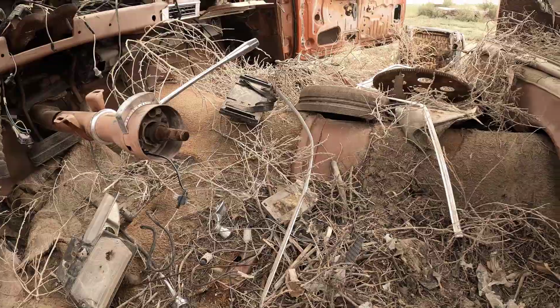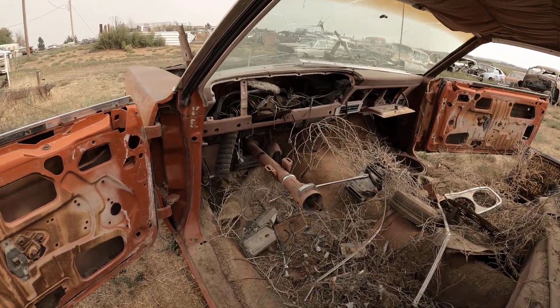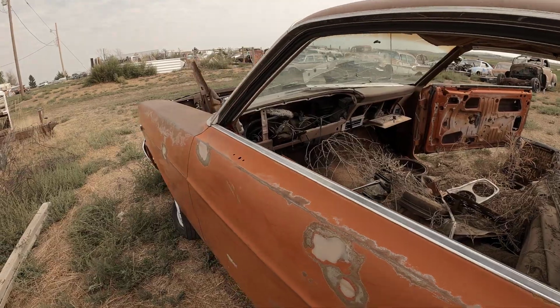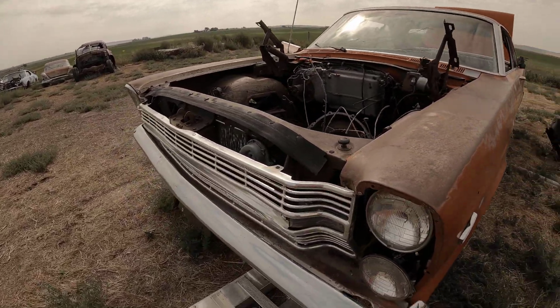Because I'm trying to debate on either live streaming when I start stripping this or not. Because it's not going to be this week, because we're going to have a heat dome all the way into Saturday. So we're trying to debate on either getting a car this coming weekend or not, because it's going to be super hot.